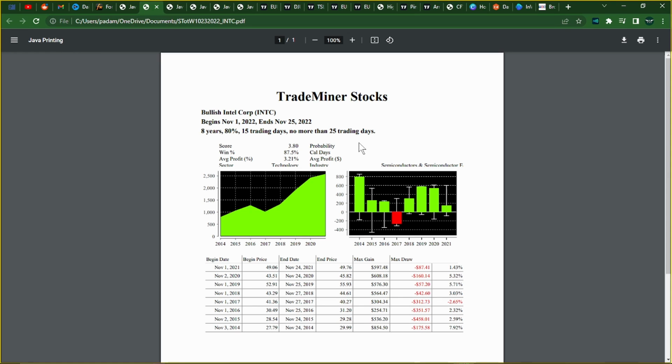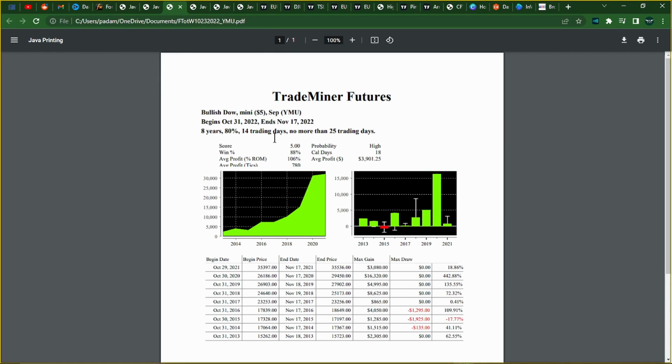Probability, I believe it was low, but we're going into a cycle for the midterms, and I believe after the election it'll probably be bullish. So go on off of that, and then a bullish Dow Mini for futures, 8 years, 88% win rate. Probability is high. Alright, let's go to the chart and take a look at this.